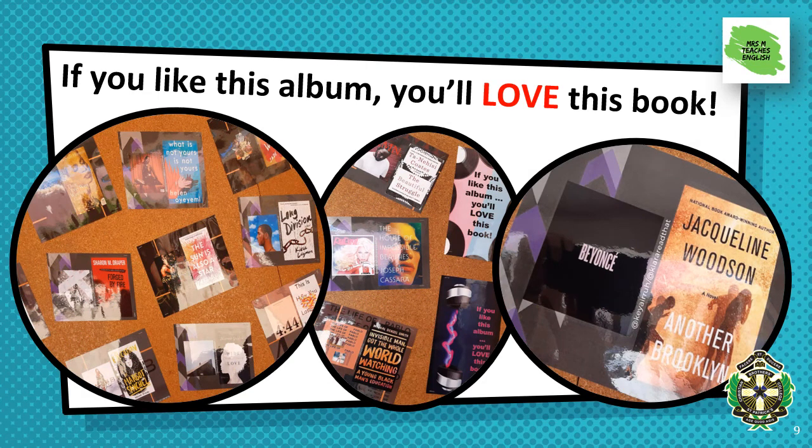Every year, I make displays of recommended books on the notice boards in our high school quad. This year, I put up a display linking popular music albums with recent young adult novels. If, for example, you like Beyoncé's 2013 album called Beyoncé, chances are that you'll enjoy reading Jacqueline Woodson's novel, Another Brooklyn. Both the album and the novel address issues of relationships and feminism.